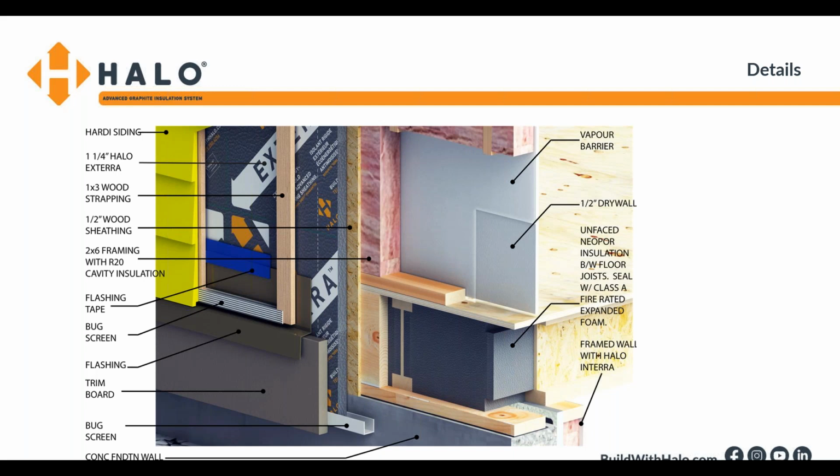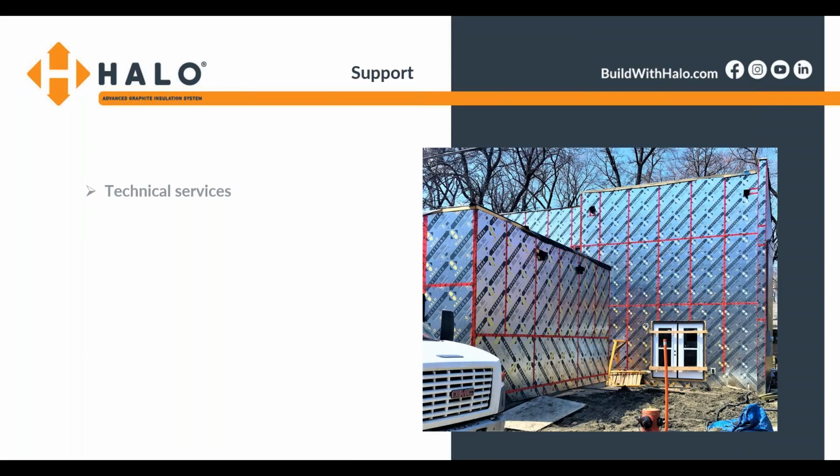There are many different ways of doing this, and it will obviously differ in your region, especially if you're in the States. You likely won't need the bug screen if you're using other alternative methods for pest control. So that's just some examples of installation and detailing. It's really no different than what you would do with other rigid insulation board products. If you've used other board products, you'll find Halo Exterra is just as easy to use. In fact, it's probably more user-friendly, considering that it doesn't break like other rigid foam products do.